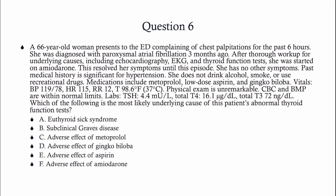She has no other symptoms. Past medical history is significant for hypertension. She doesn't drink alcohol, smoke, or use recreational drugs. Medications include metoprolol, low-dose aspirin, and ginkgo biloba. Vitals show blood pressure 119/78, heart rate 115, respirations 12, temperature 98.6.